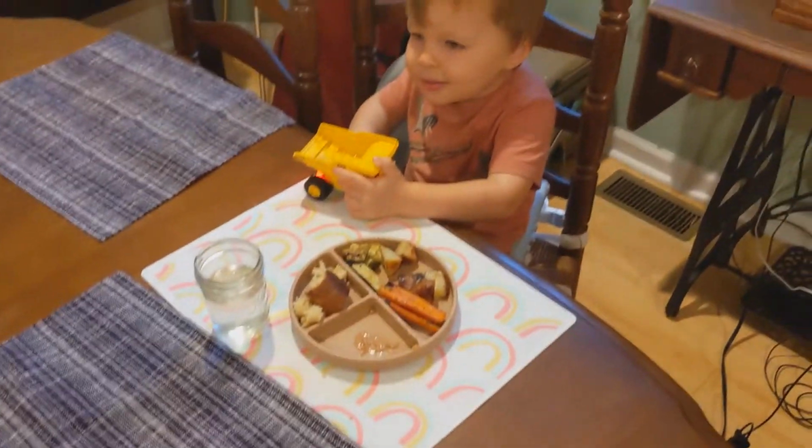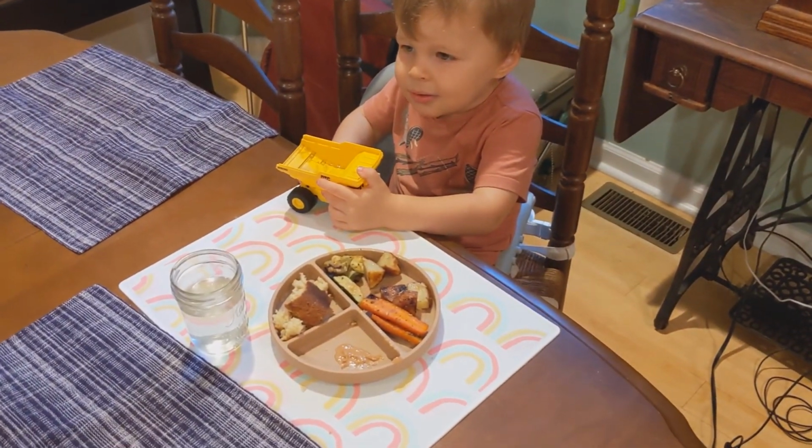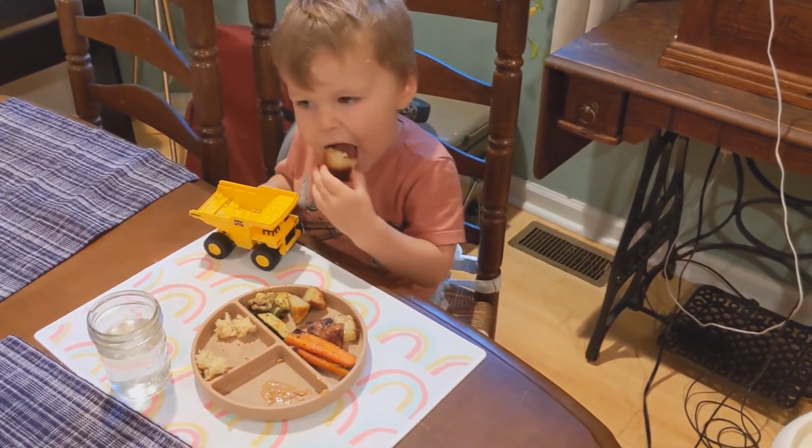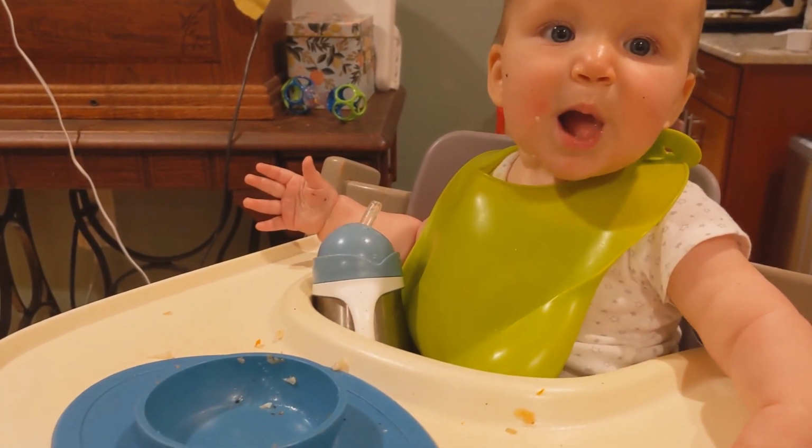Woo! Arlo found a dump truck at the park. He's super excited about it. Yes, sir. Woo! That's good. Are you all done, Ada? Was that good?